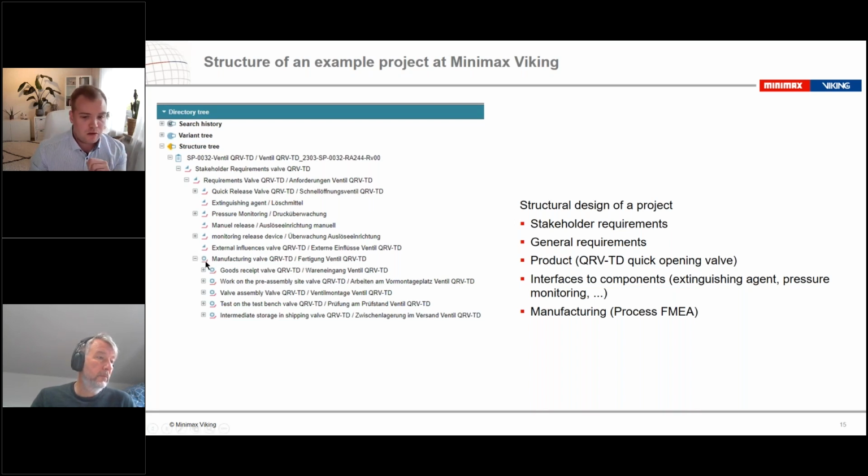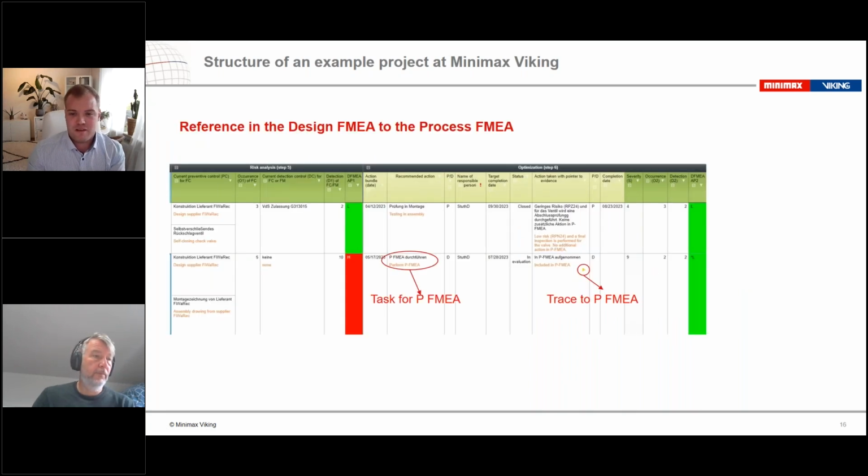And as you can see here, we are working in the Plado tool and structure tree, design and process FMEA both in the same folder. And this allows us to better implement our interfaces, such as full design and process failure nets, but we will get to that in detail later. So talking about interfaces, on the next slide we will start with the first one.